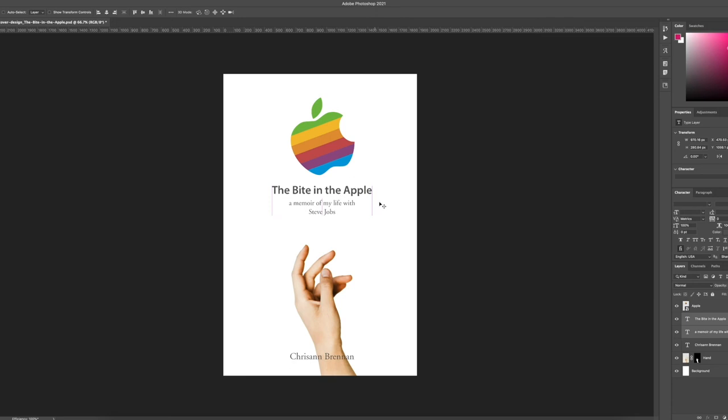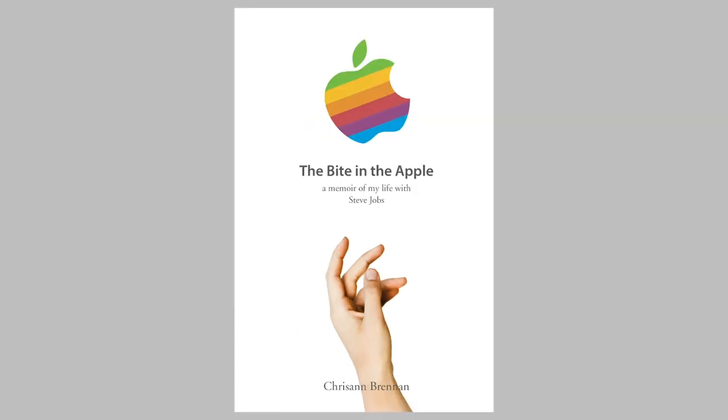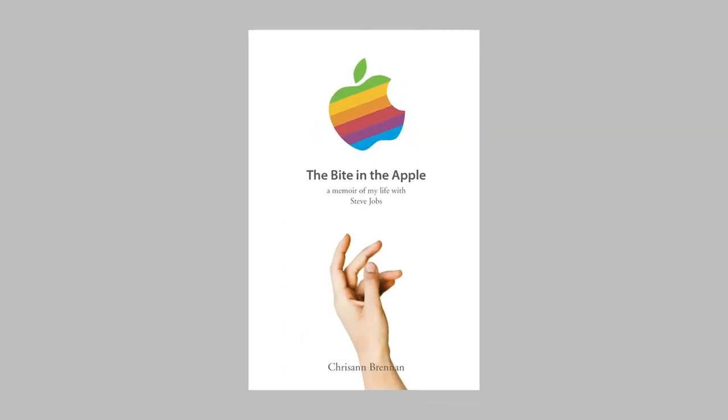If the apple was falling from the hand, then it would be more of maybe the decline of Apple or the decline of Steve Jobs. And this is the final book cover design. This was a pretty quick design exercise. Right away, I knew the concept that I wanted to execute. It was just about putting together the pieces. And I was also inspired by something that I recently read.